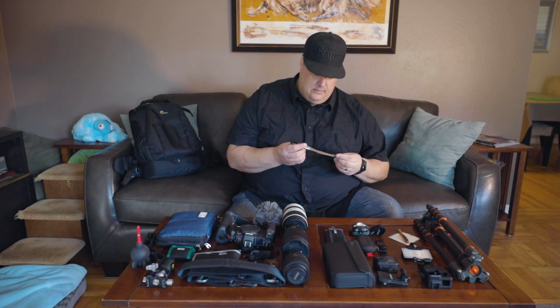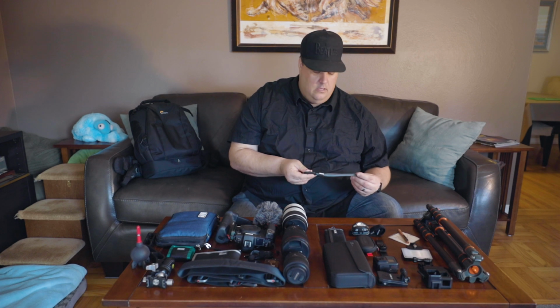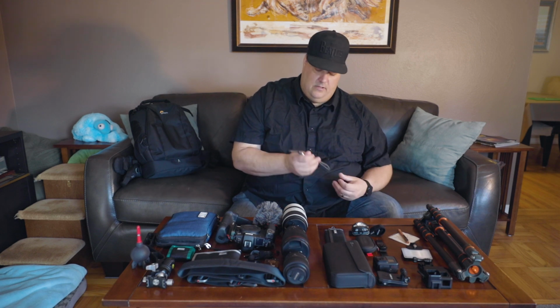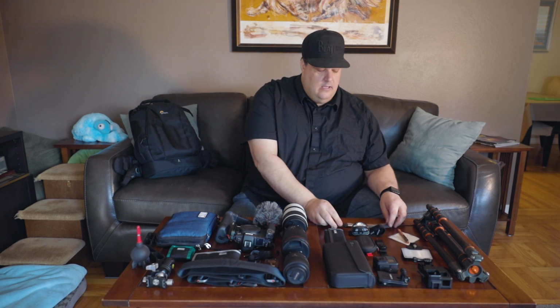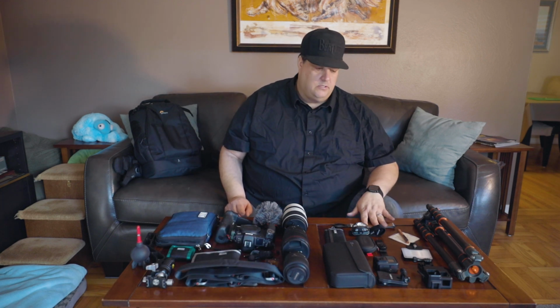I really like these Peak Design wrist straps. That's my preferred way of carrying around the camera and feeling that it's secure and I won't drop it, or if somebody tries to snag it out of my hand, it'll be on my wrist. I'm also bringing the neck strap too, just in case. I don't use that often. I do much prefer the wrist strap.